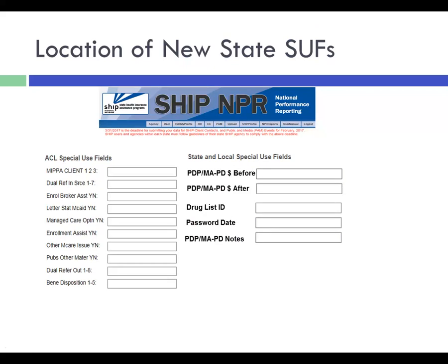So let me explain the entire process. What's going to happen is you're going to mark either number 4 or number 30. Whichever one you mark, you're then going to put your before amount in, then your after amount in, and you'll be able to submit that client contact. If you mark number 4 or number 30 and do not have these values in, you will have an error and your client contact will not be submitted.